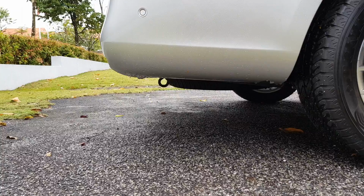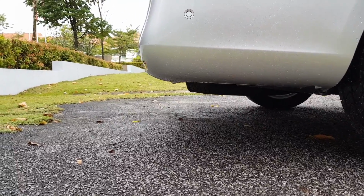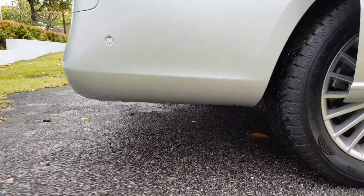Another thing that I noticed is the ground clearance of this car. The ground clearance is not as low as the usual Vellfire and Alphards. So those cars, when you reverse or whatever, things are gonna get in there. I'm gonna show you. This is my foot.